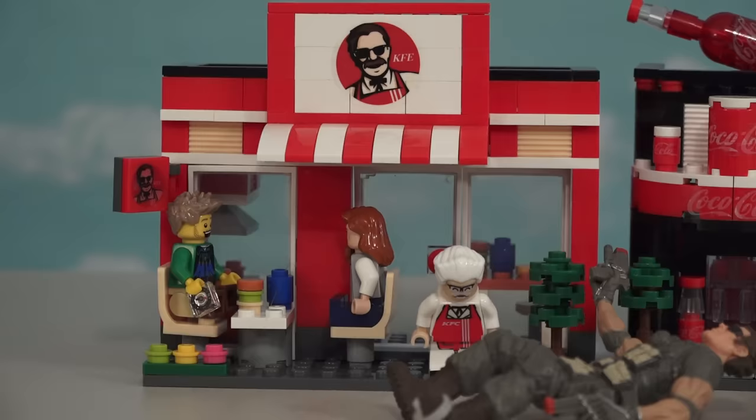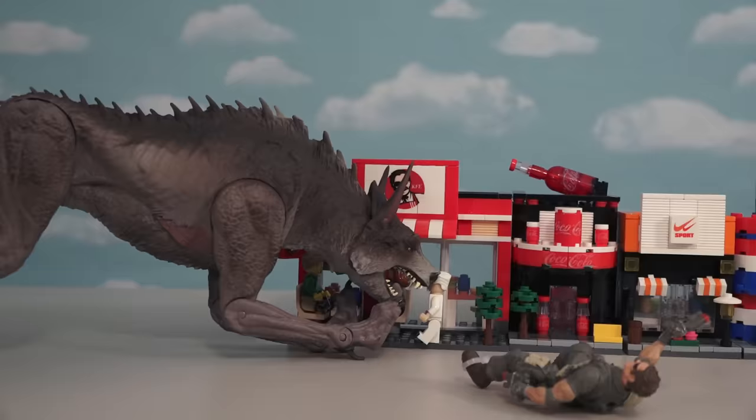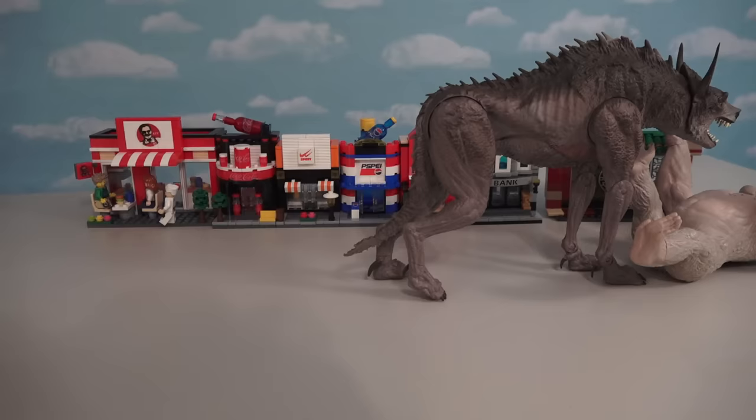Wow, what in tarnation is that? My word, that's a big wolf. Oh, but not so fast, Mr. Wolf, because here comes George. Oh, and they're gonna fight! Whoa, they're getting them! Oh man, things can't get much worse than that, can they?